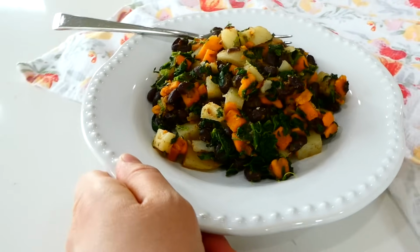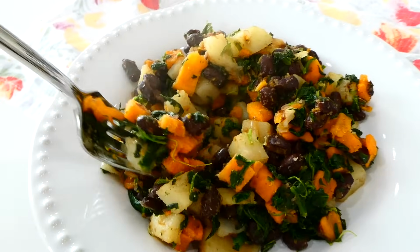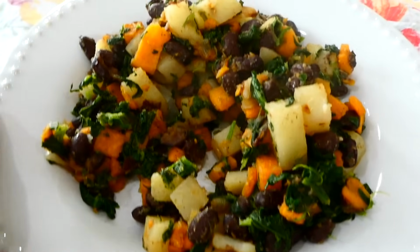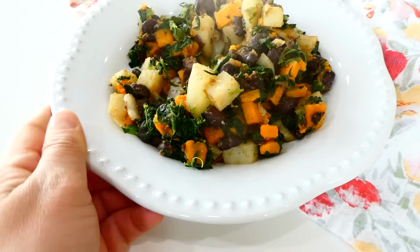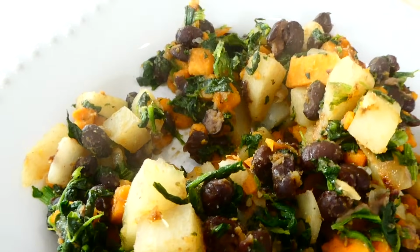You'd be surprised how much protein comes from this recipe. There's so much protein in those beans, same with the potatoes, and surprisingly, the spinach has protein in it too. It's really good, and you could easily add ingredients to make it your own or subtract ingredients too.